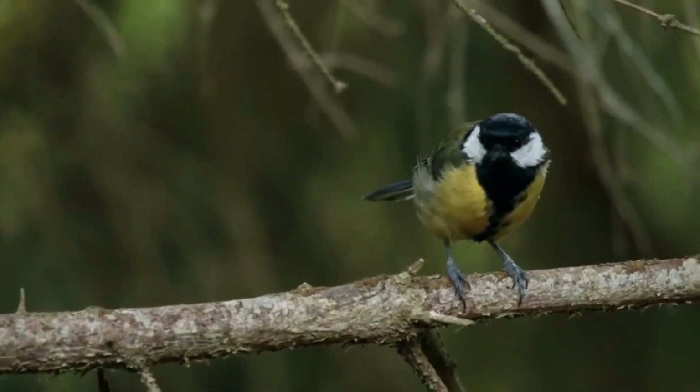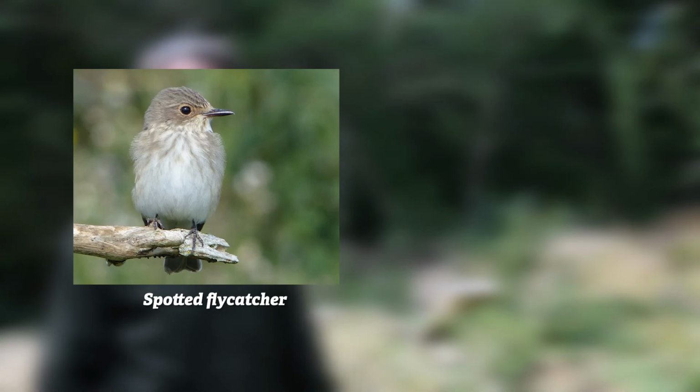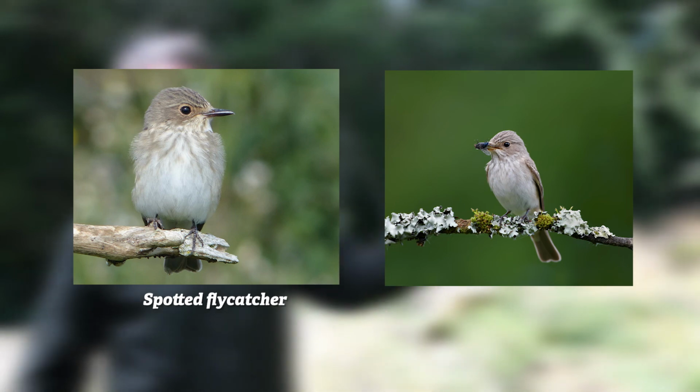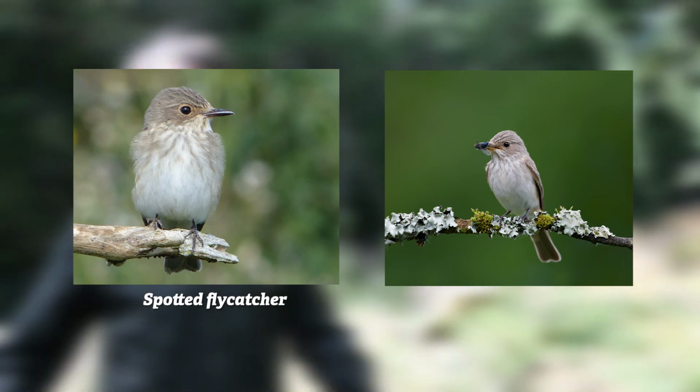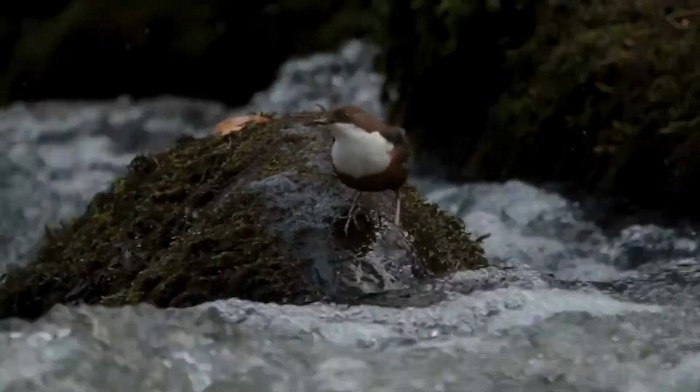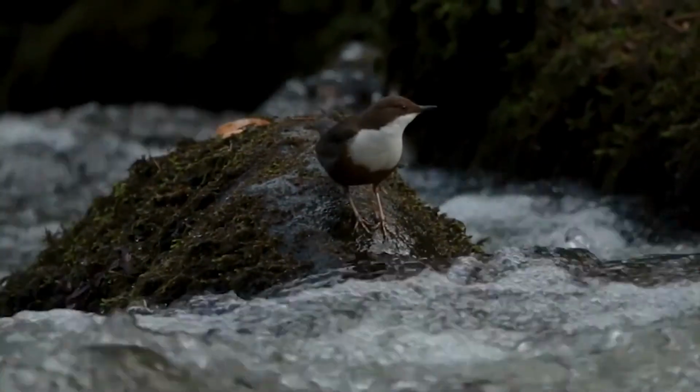Obviously from a bird life point of view, these edges are fantastic. We've already had spotted flycatcher, which is a great bird, and definitely breeding pairs along this area. Again, they've been restricted to this ride. You don't find them within the woodlands. They're on the area that we've recently cleared. As well as that, on the river we've started to notice dipper. They may well have been there all along, but because we've now opened up the edges of the river, it's made it a lot more suitable for them, and regular kingfishers as well.